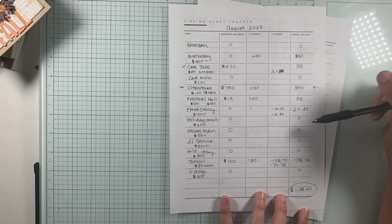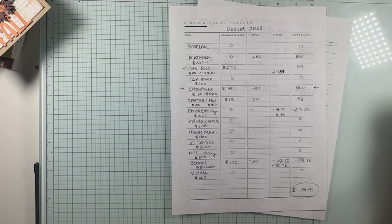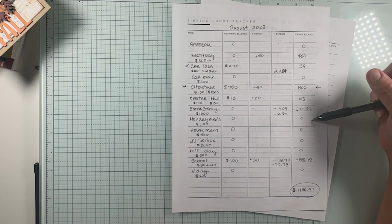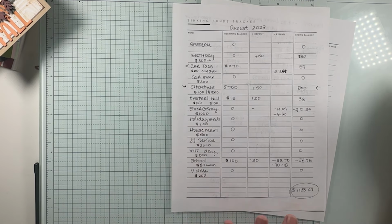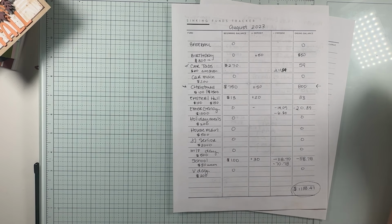Holiday meals, this is a big one for me. I cook all of Thanksgiving for my family. And then I do a lot of cooking in Christmas, and I don't want that to come out of our normal grocery budget. So I do like to have about $200 sitting there for that. So we need to definitely start beefing that up, because obviously holiday is right around the corner.